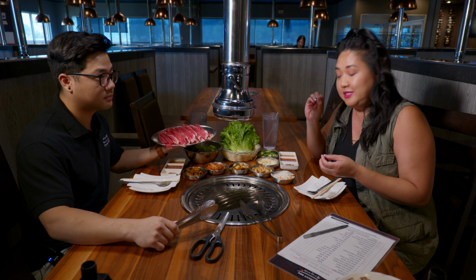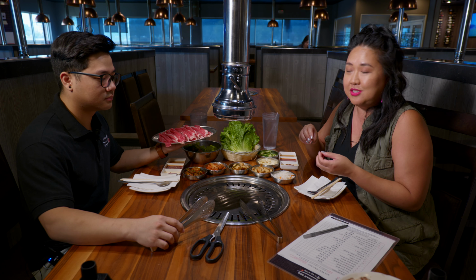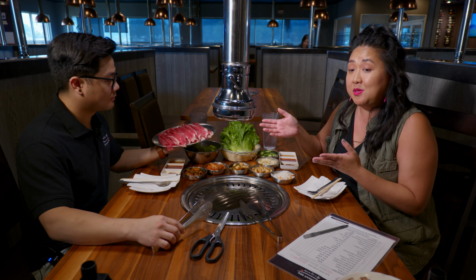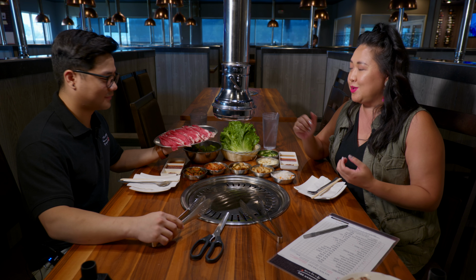Mm-hmm. And for a lot of folks who aren't that familiar, when you come here, Gangnam is all you can eat. Yep. So you have 90 minutes to plow through as much of the menu and hit all your favorite things as many times as you want to. Mm-hmm. For first timers, it might be a little bit intimidating, but your server is gonna be your biggest asset. So don't hesitate to ask for help. Lucky us, we're being guided by the pro today, so we're gonna dig right in.